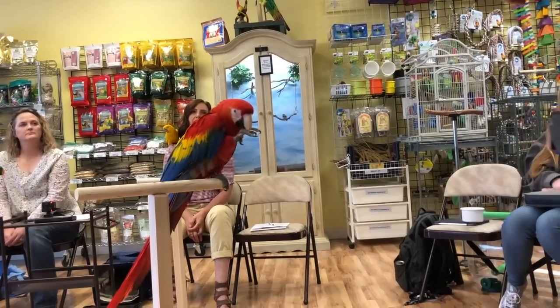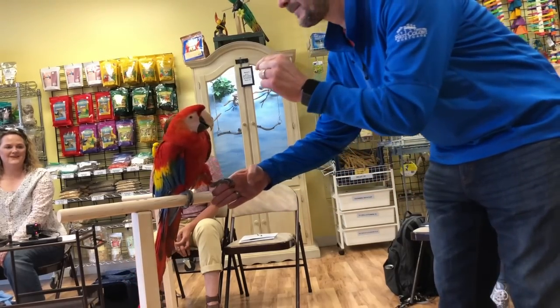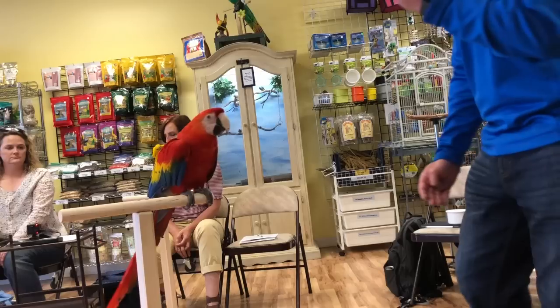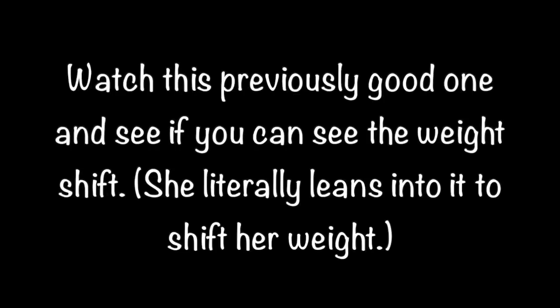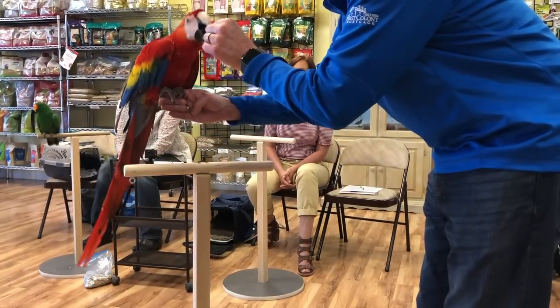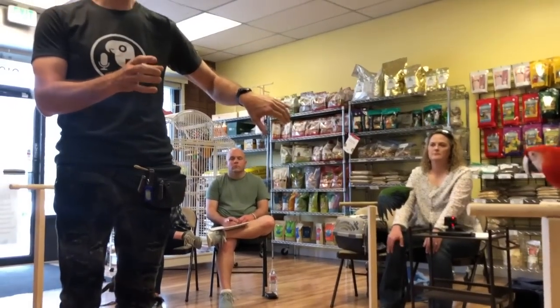It's a shift of weight. What happened? I wish you could watch that footage. What you did, she grabbed you and you went in with the treat before she had shifted her weight onto you. He went up.